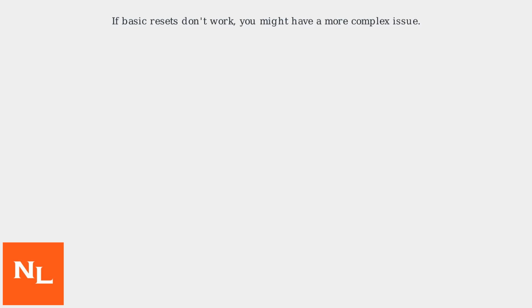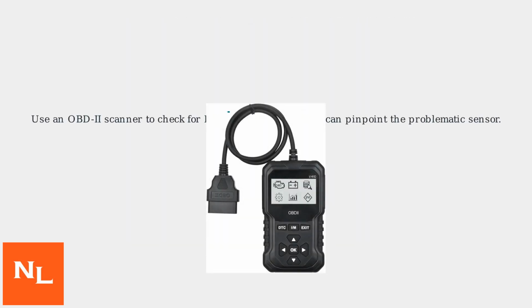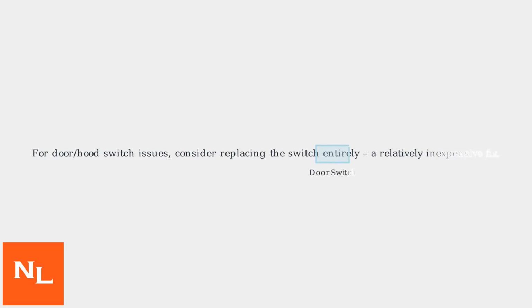When basic resets don't resolve your Yaris alarm issues, it's time to move to more advanced troubleshooting. Start by using an OBD2 scanner to check for body control module or BCM error codes. These codes can specifically identify which sensor is causing the problem. For issues with door or hood switches, replacing the switch itself is often a simple and cost-effective solution. These switches can wear out or get dirty over time.